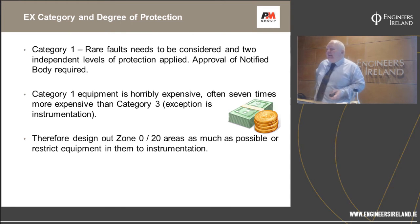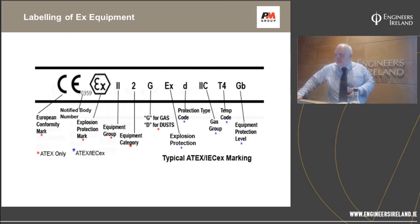So Category 1 equipment is horribly expensive. It's often 7 times more expensive than Category 3. If you want to get a Category 1 fan, it could cost you 7 times more than a Category 3 fan. That's a lot more money. So really, get your process engineers and your engineers to design out these Zone 0 or Zone 20 areas, because you start saving yourself money when you look at simple solutions and avoiding the hazard at source. It also makes it inherently safe.